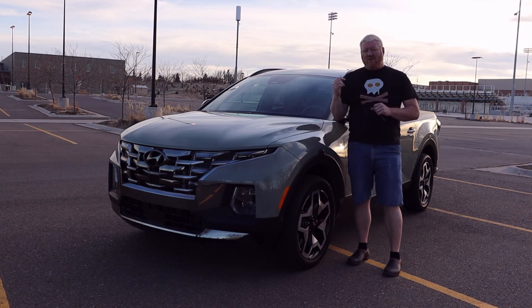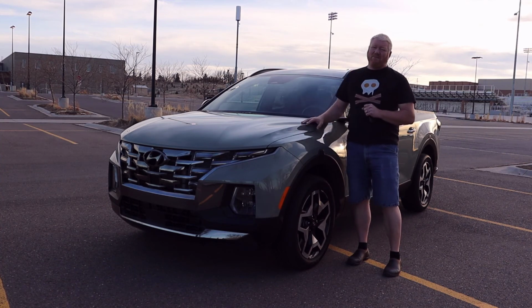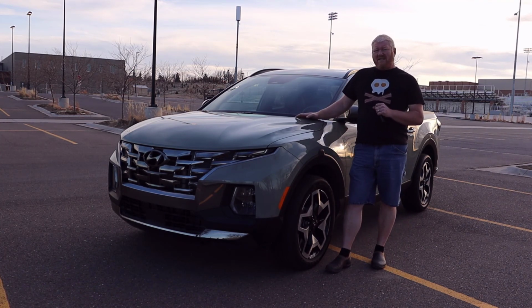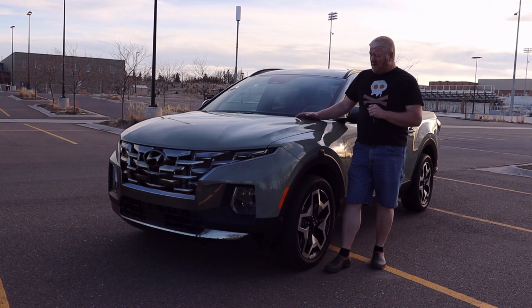Now, if you're going to be hauling really heavy loads, if you're going to be pulling heavy trailers, obviously you need a bigger pickup truck. But for what this is made for, this is a great setup. And I think Hyundai did a wonderful job on their first try at a serious pickup truck. So kudos and good job. It really is a good job. So that's what I got.